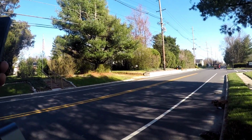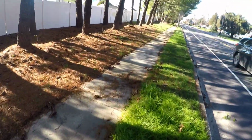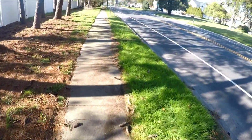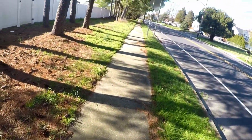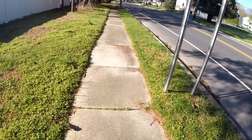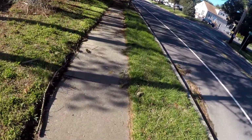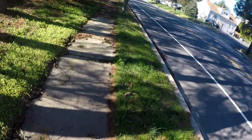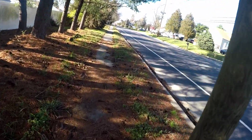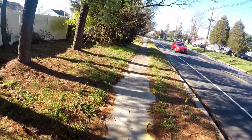Wait, do it again. We still got signal? Yeah. Okay. All right, so we are 0.65 miles away, and we still got signal 15 minutes into the walk, and I'm way down here. Weird thing is, we have no signal, no bars on the radio, but we're still reading on the back at the infraction.